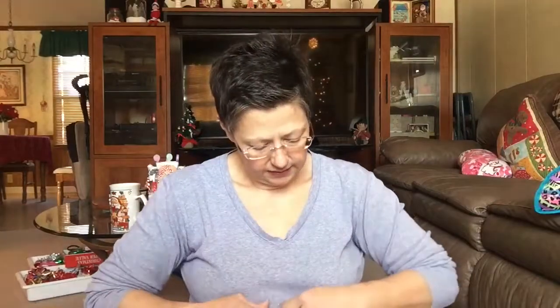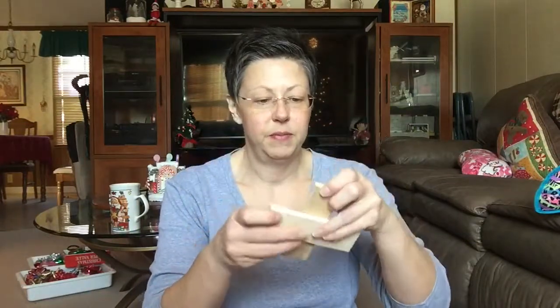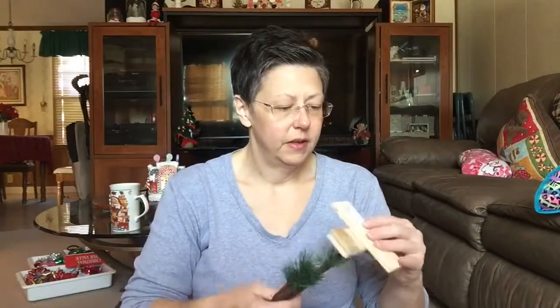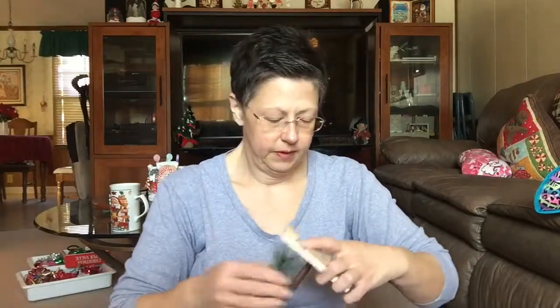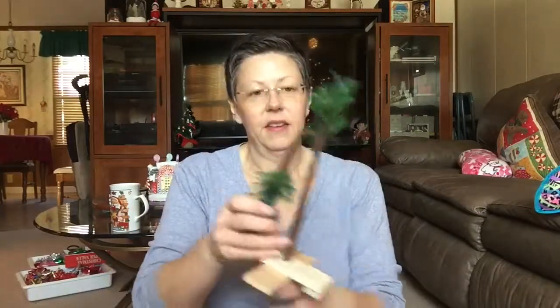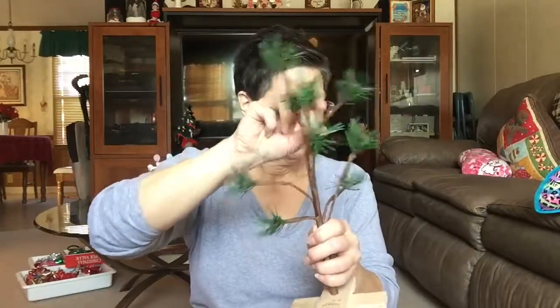It comes with the little wood pieces that you get. Okay. So you crisscross these. It's got the little feet on them. There's a little hole for you to screw the tree in. Nothing major. That's why it's a Charlie Brown Christmas tree. All right, stand this bad boy up. All right, whatever.